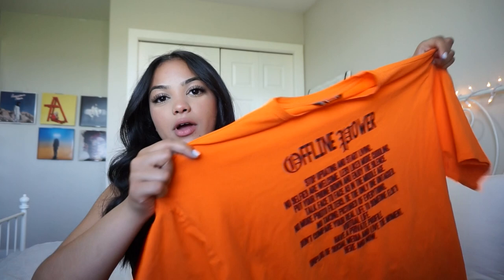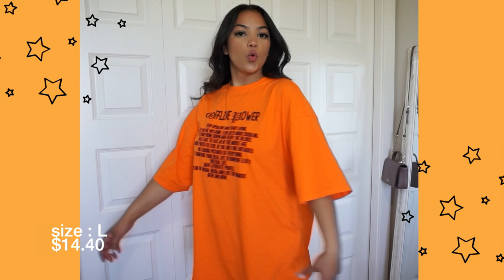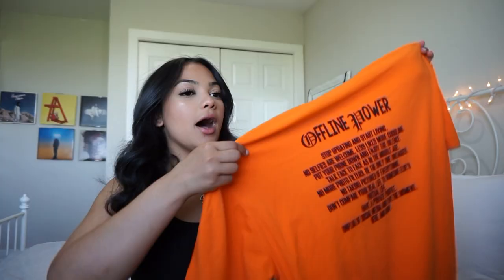I don't know what type of material it is, but it's really stretchy and soft. This one I got in a size large, which I didn't think was gonna be this big, but it's really oversized, but I like it and I like the material. It just says offline power and I just love this. It talks about social media and basically it being toxic. So I feel like this represents my mood most of the time. I love and hate social media, so this really represents me and I just love the color and I like the meaning of it, so I wanted to pick this up.